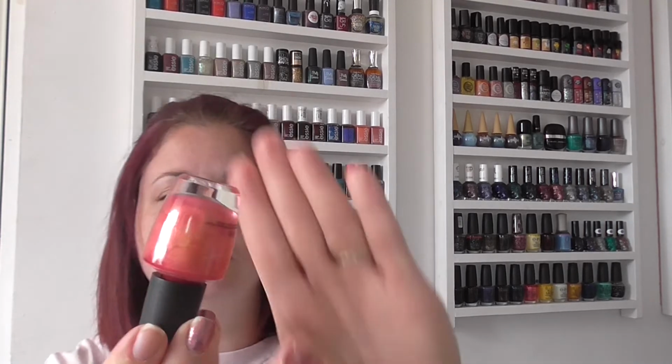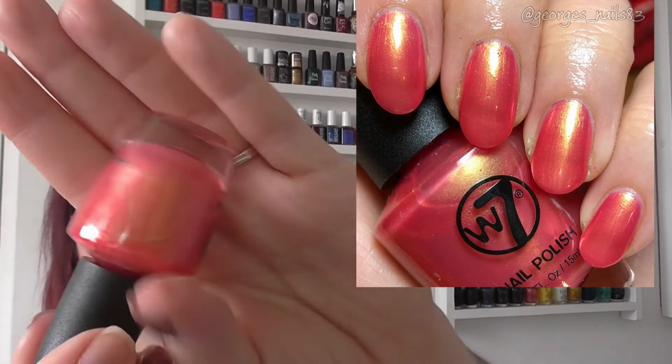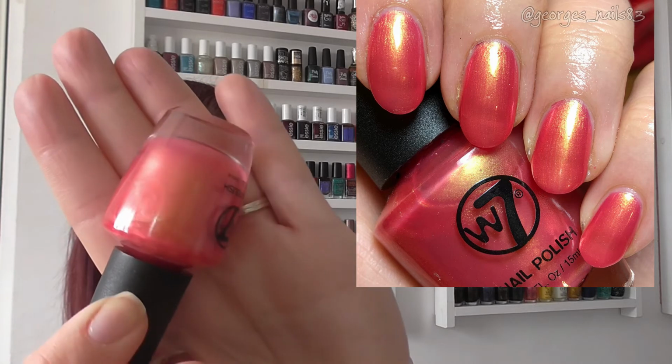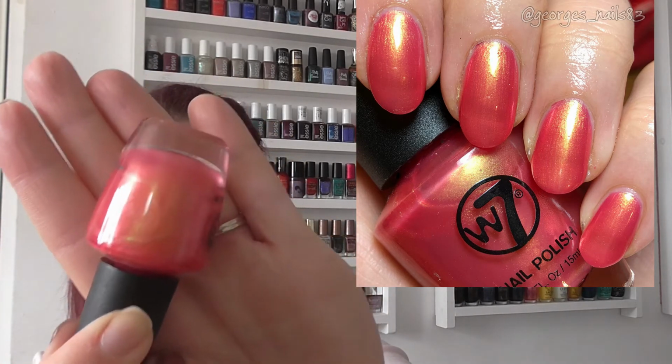I have a W7 polish. This one, I haven't put the name on it. It's called Serenity. Mine didn't have a name, but somebody kindly said it looked like Serenity, and I think that's the one that it is. And I really love this one. It's a gorgeous peachy colour with a very strong, this camera's not going to show it now, really strong gold shimmery shift through it. Really pretty. I do gravitate towards peachy colours quite a lot, and I was very impressed with this one.